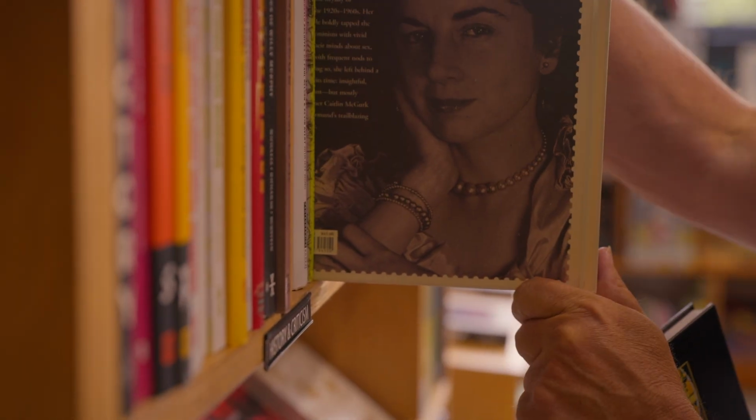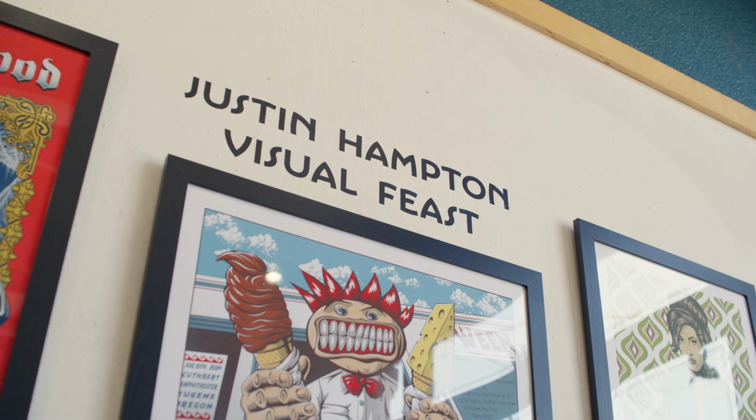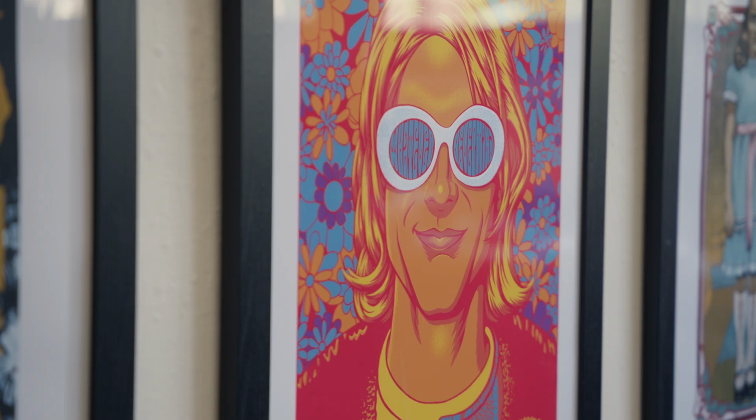The bookstore here is a showroom for all of Fantagraphics publications, but our mission has expanded to support local independent artists, and I'm the curator of that selection.